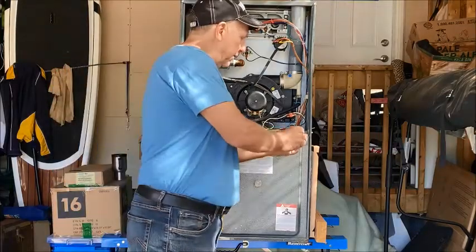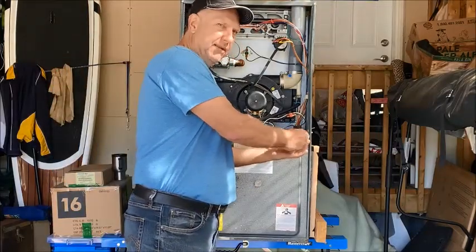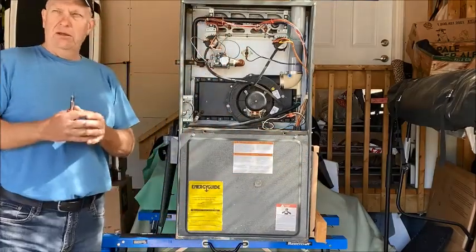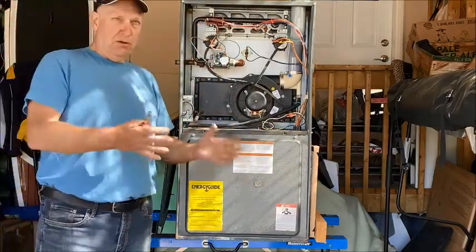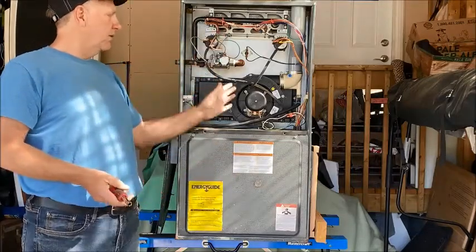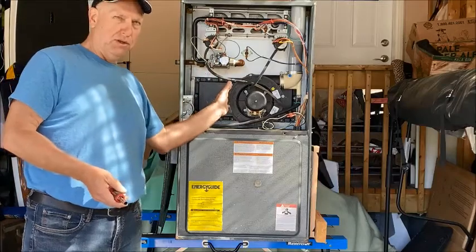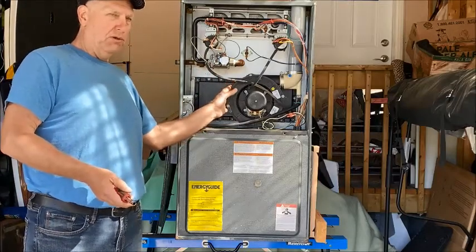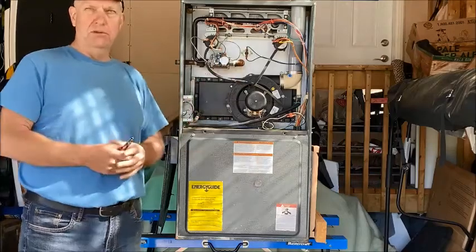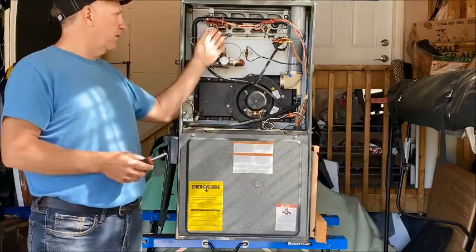I am now going to run the furnace through a cycle. I'm going to go up to the thermostat, turn the thermostat up so that it calls for heat, and I'm going to watch the furnace go through its cycle. I'm going to watch the combustion blower start, the venter motor. I'm going to watch the igniter ignite, get glow. I'm going to watch the burners light.